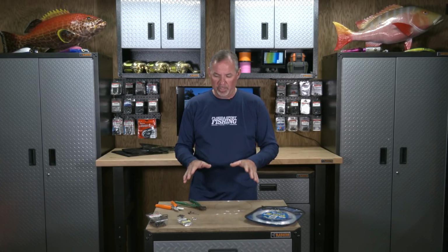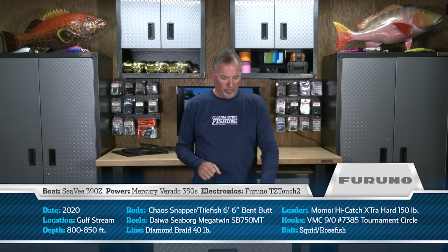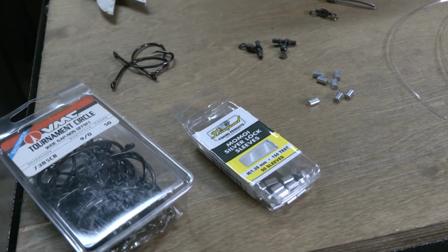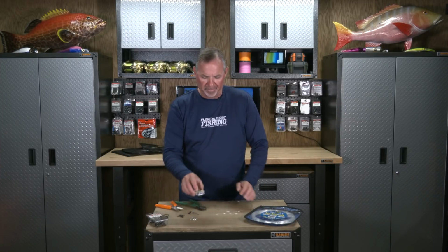Making deep drop rigs for golden tilefish or any other species is really relatively simple. You just need to make sure you have the right equipment and the right terminal tackle. For the goldens, I like to rig my rig with 150-pound Seaguar High Catch extra hard leader material. I'm using VMC 9.0 inline tournament circle hooks, okay? And that's pretty much all of it right there other than some crimps. And by the way, keep in mind that crimps are rated for the size of the line.